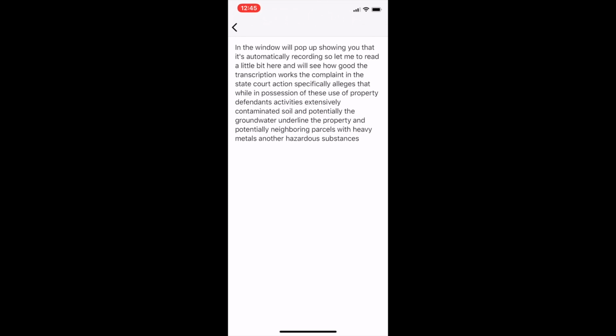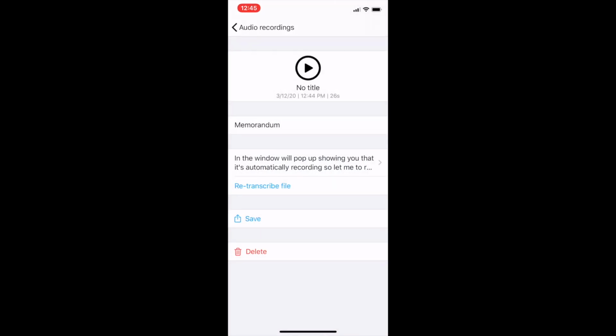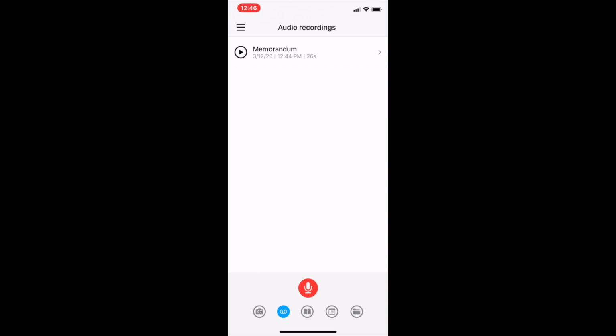You can see that there's no punctuation in it. And I'm sure as the API or software I'm using to transcribe the audio gets better, the features will become richer, and I will probably be able to detect different types of voices and put punctuation in it. But for now, it's still really useful because you can search by the text that's in the audio recording. Okay, so that's the audio recordings.